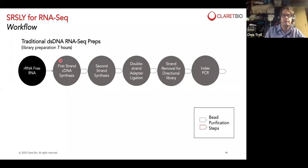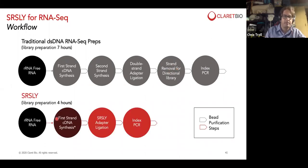The main strength of SRSLY for RNA-seq is that you don't have to do second strand synthesis. Traditional double-stranded DNA RNA-seq preps require second strand synthesis in order to ligate the double-stranded adapters on there. Then you have to remove the strand for directionality. This is usually included in the adapter prep step as well. So this doesn't save that much time, but SRSLY does save time in that it doesn't have any second strand synthesis, and therefore there's really no issue of directionality in your library prep because it is directional by default, because SRSLY just ligates to that first strand cDNA. So it's a much shorter library prep and has the potential to be much less problematic.